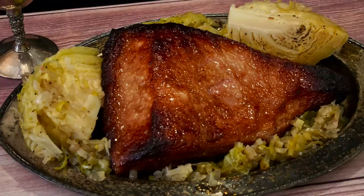The tradition of eating corned beef and cabbage on St. Patrick's Day is relatively new, but the dish itself goes way back. So today we're making corned beef and cabbage as it might have been eaten in early medieval Ireland.